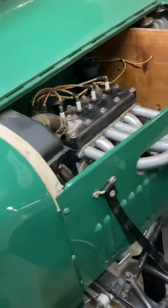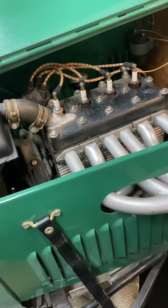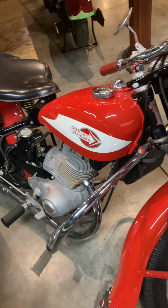Look at that motor there. Golly. Four cylinder. That looks like a little tiny Harley Davidson there.